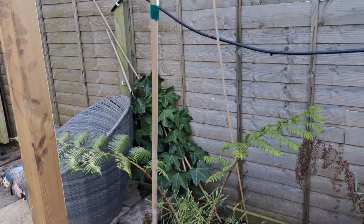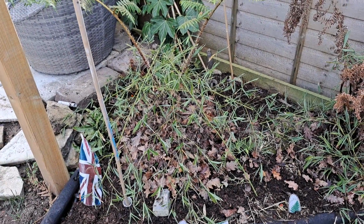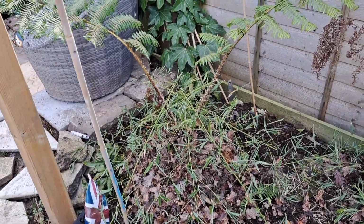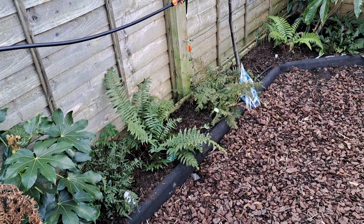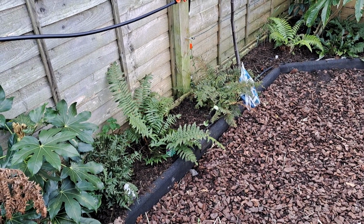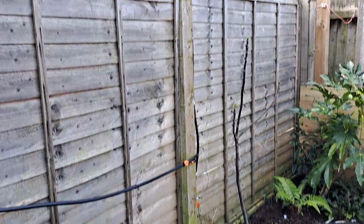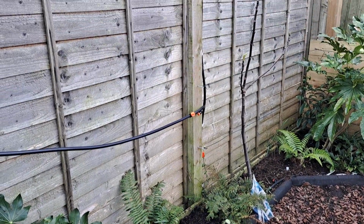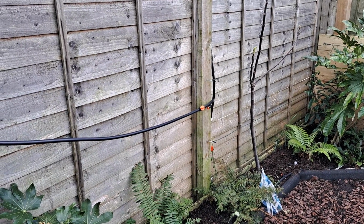So with me being as I am, I decided instead of just keeping it to the side and waiting a couple of weeks, I just thought I'm going to put it in somewhere. And I decided here, the only other place really was down here between those 2 ferns, because they're going to grow over and sort of cover the crown. But I think I'm going to put the bigger trellis in there, once I take that irrigation out.